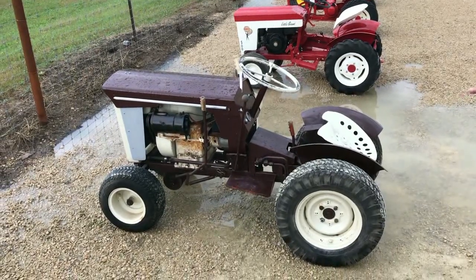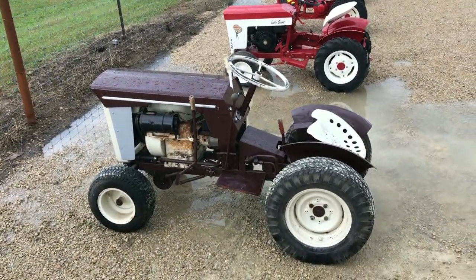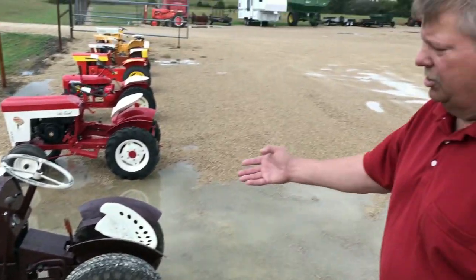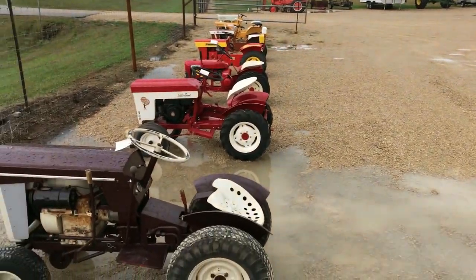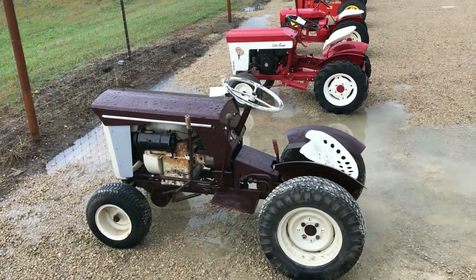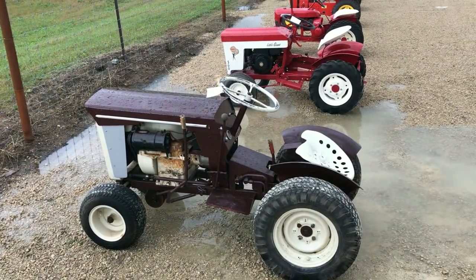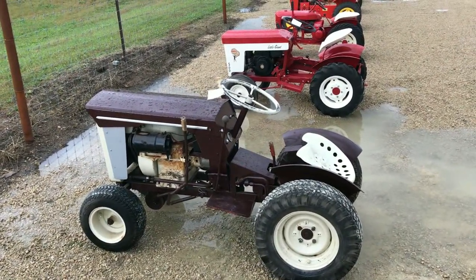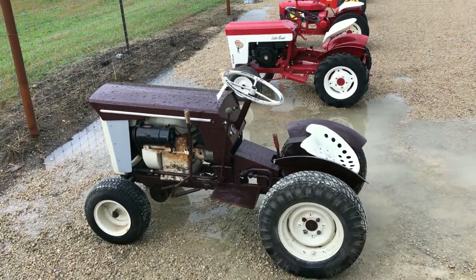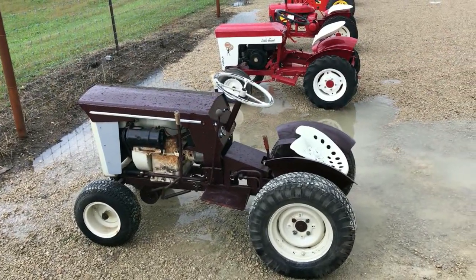Unfortunately, the seat bracket broke on it. It just needs welding. It's an opportunity, isn't it? Yeah, it's an opportunity. This is the way I bought it. And I just added the side panels, which were missing. So I got a guy in Ohio that has a lot of Case parts and got those from him. But the side chrome strips are really hard to find, and this one had that.